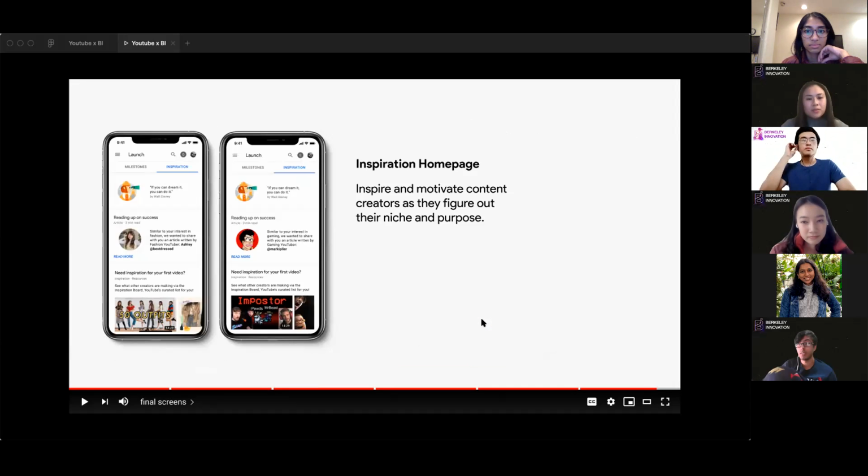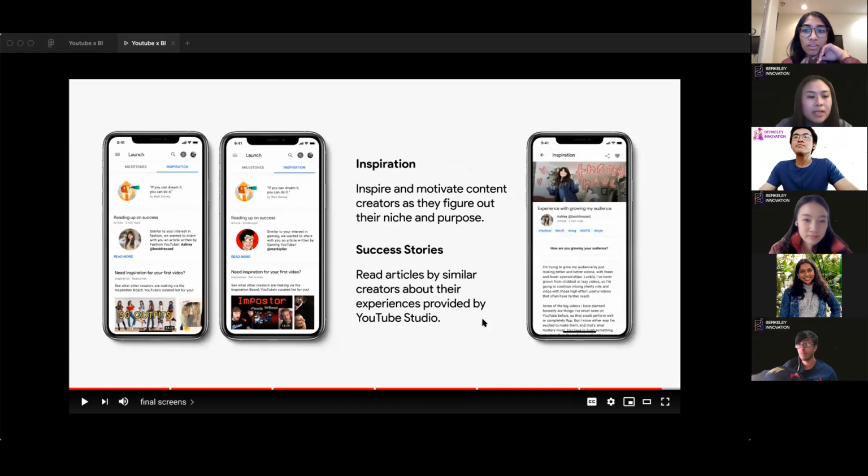So here's what Angel will see once she clicks onto the inspiration tab. The main goal of this page is to inspire and motivate content creators as they figure out their niche and purpose. These two screens to the left are for two different YouTubers who have different genre interests. And the second is success stories and articles. So Angel can also read articles by similar creators about their experiences, provided by YouTube Studio as well.